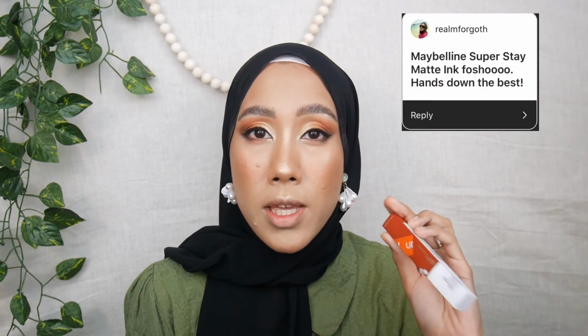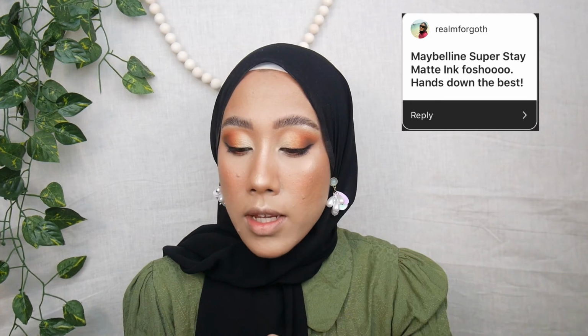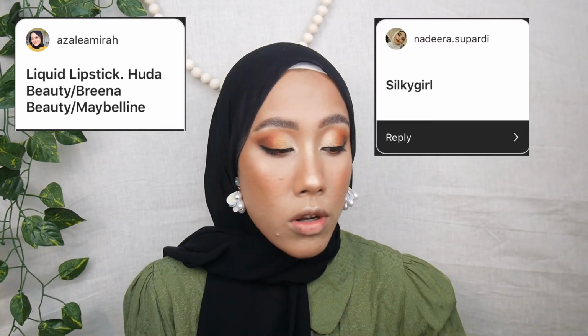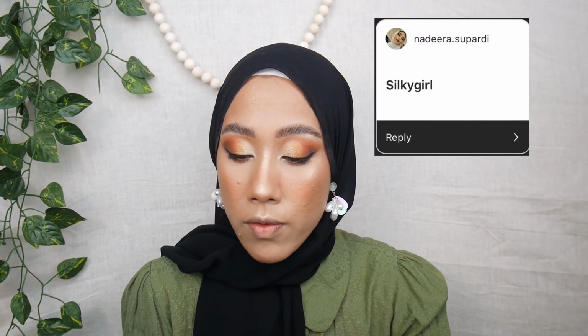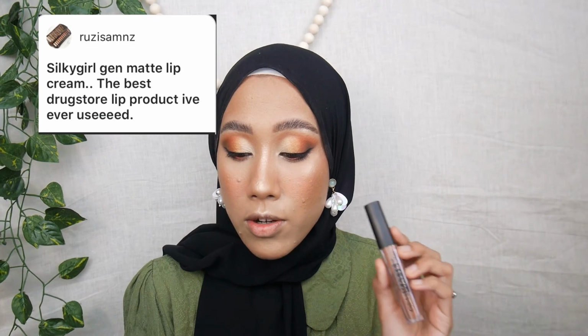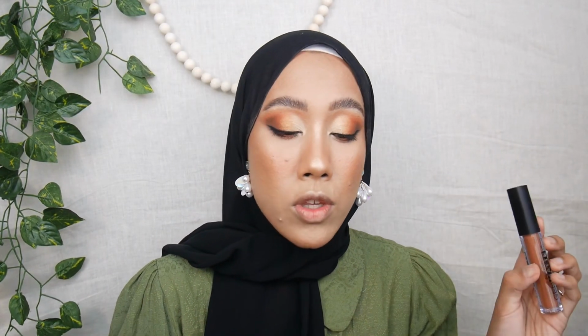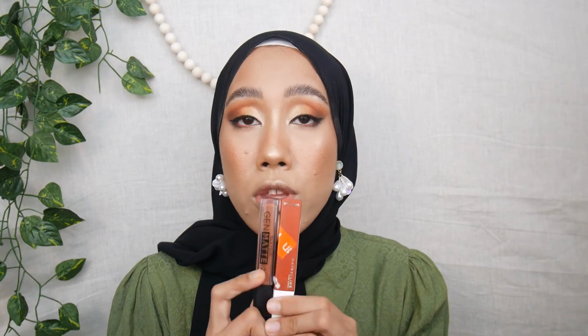So right now I'm gonna move on to liquid lipstick or lip product in general. A lot of you say that the Maybelline Superstay Matte Ink is your favorite. Liana said Maybelline Superstay Matte Ink. Azalea also said Maybelline. Some of you said that the silkygirl Gen Matte Lip Cream is your favorite. Rosie said silkygirl Gen Matte Lip Cream, the best drugstore lip product she has ever tried. Same girl, this is also my favorite. So today I think I'm gonna mix these two brands.